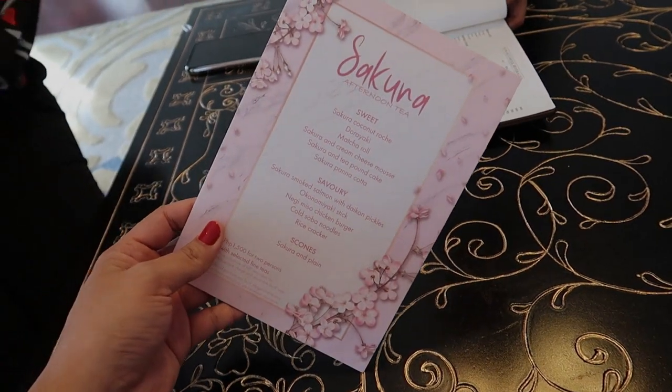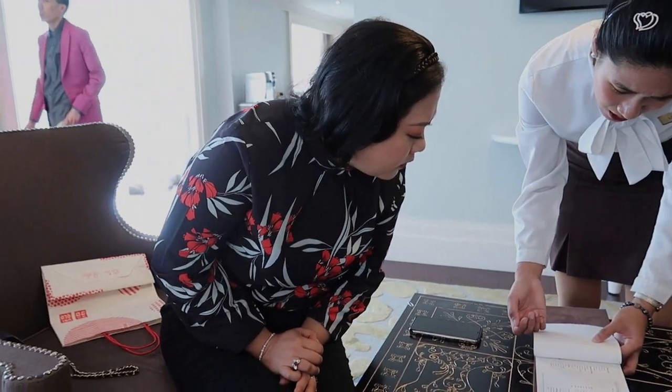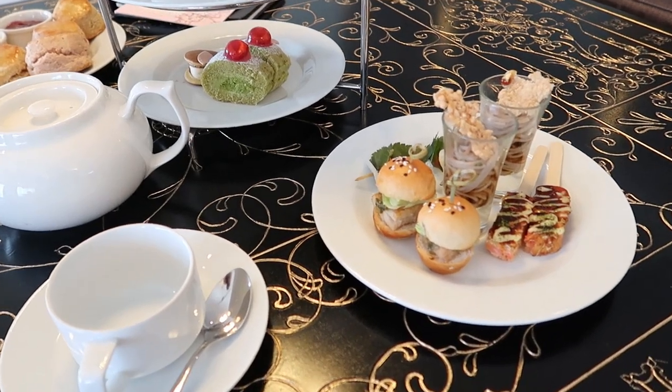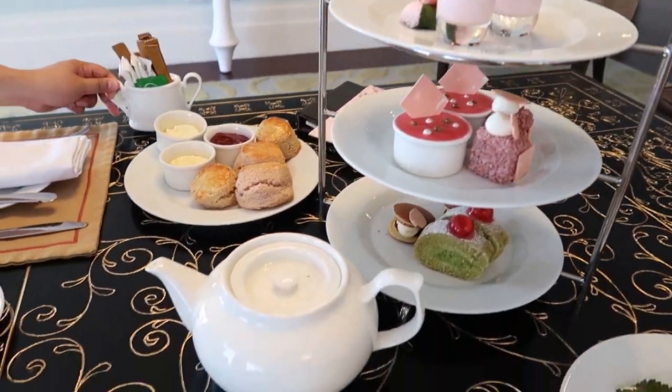Sakura afternoon tea. We have a bestseller for the green tea. Having high tea with Liz. Hi Liz! Ito yung Owner's Lounge. Love it. Oh my god, looks so good. This is the afternoon tea set here at Owner's Lounge.